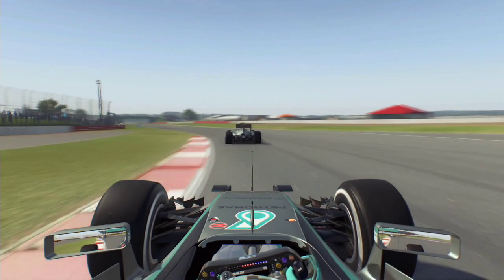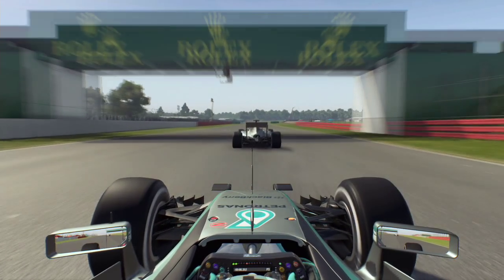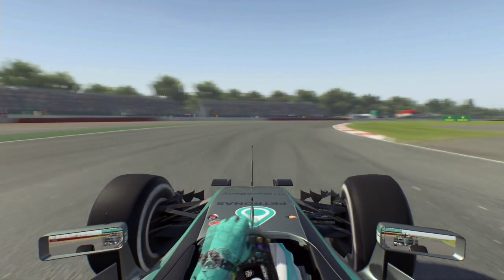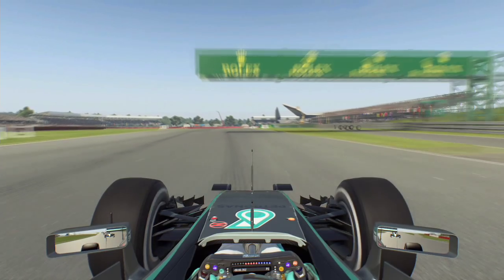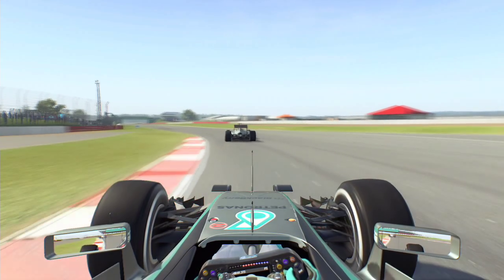I think Rosberg's got DRS this time, so he's got more power, slipstream. Now he's in the slipstream, he's going to get a dirty area in this corner, but he's well past before the corner. And now, can Hamilton get back at him? No, there's no room. Now Rosberg back into second place. So a lot of action, a lot of overtaking.